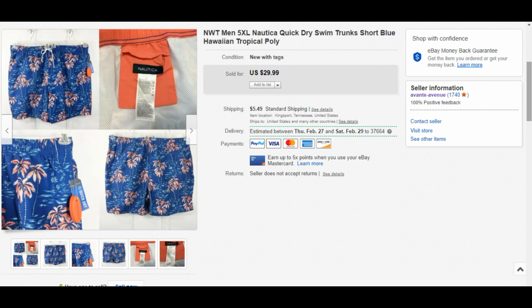In January, I was at the Goodwill store, and they had a whole bunch of men's swim shorts, swim trunks, and they were new with tag. And I was pretty excited about that. So I picked up this 5XL Nautica Hawaiian tropical print swim trunks for men, and I sold them, I think, fairly fast. Make sure you keep the swimwear listed all year long, especially through the wintertime, because people are thinking about cruises, and the swimwear is not necessarily in the stores yet. So I'm very happy with that sale, and I paid $2 for them.